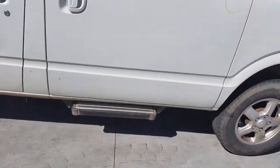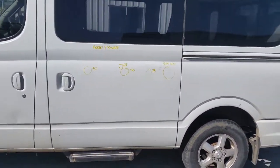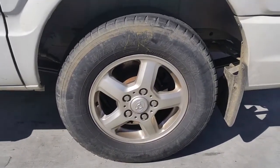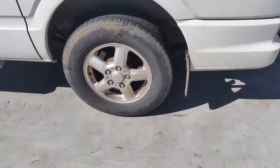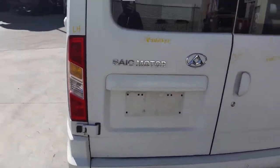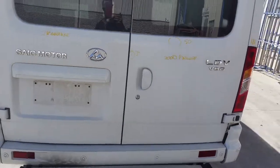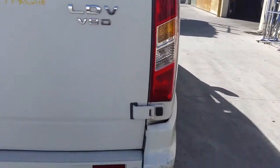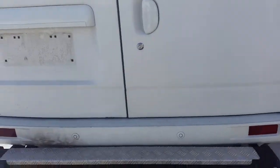suit left-hand side. Left-hand sliding door has a couple of small dents, suit a good private buyer. Left-hand rear, 16-inch factory alloy mag with an average tyre. Left tail light. Left barn door appears to have no damage. Right hand barn door has a few small dents. Right hand tail light. It's got a park sensor type bumper cover.